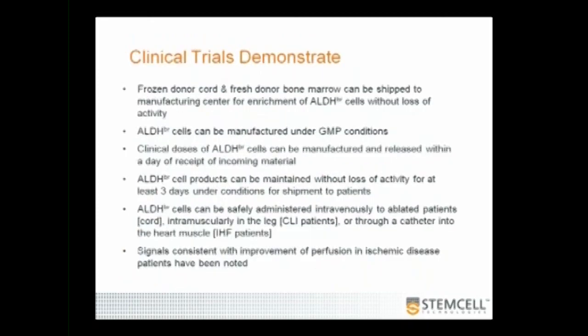These clinical trials now have demonstrated that donor cord and fresh donor marrow can be shipped to a manufacturing center for enrichment of ALDH bright cells. They can be manufactured under GMP conditions. The clinical doses of these cells can be manufactured and released within a day of receipt of the incoming material. And that these cells can be maintained and then be shipped back to the patients. The activity can be maintained during shipping for at least 3 days.